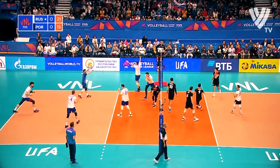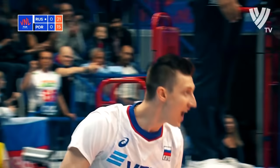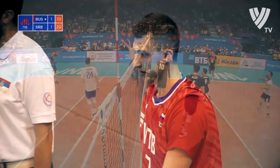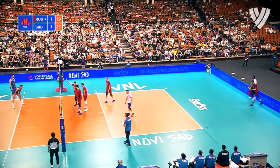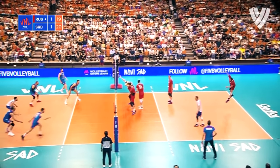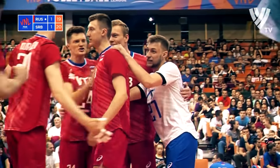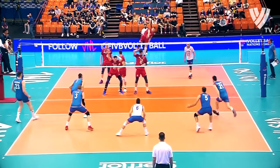Oh, wow. Straight down, monster block. Watch the reach over the net here. That has gone vertical. That nearly... Terrific serve. Volkov. Oh, Volkov.